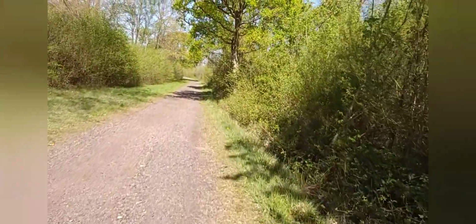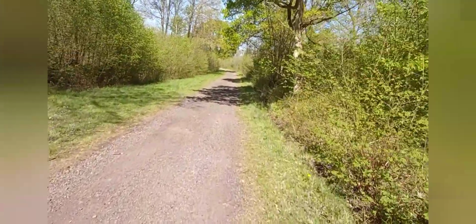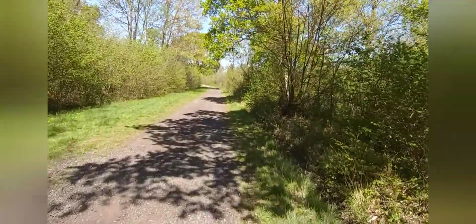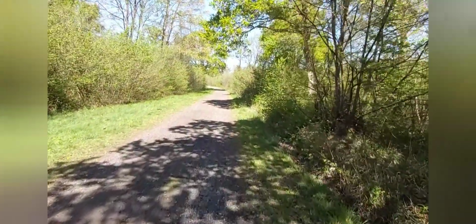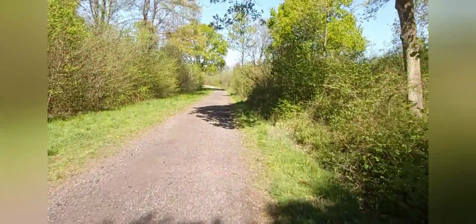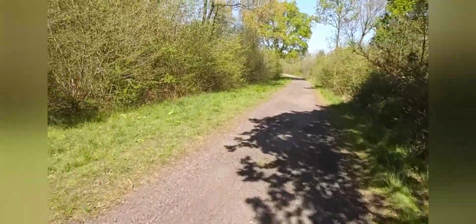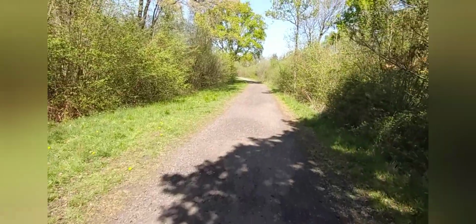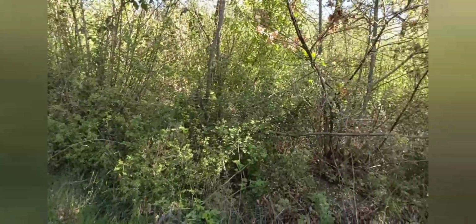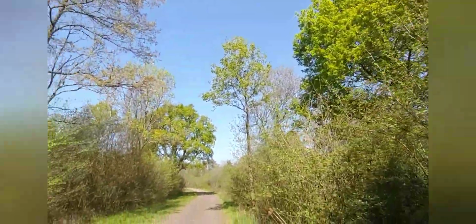So far my quest for the bluebells hasn't proved very fruitful, has it? I know there are some on the way back, but I was hoping for, yeah, the deeper you get in somewhere normally, the more natural it gets. Loads of young oak trees, some birch there.